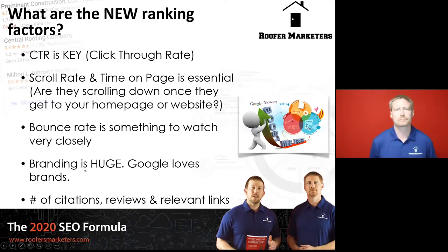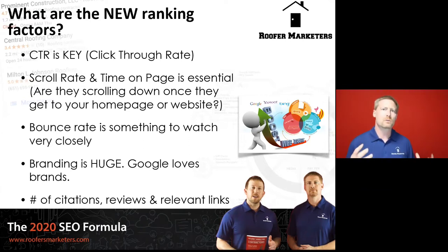Branding is huge, right? Google loves brands because they have authority. If you think of cola, you think of Coke or Pepsi, right? So having that branding helps Google trust your website. A local museum or something like that has a lot of authority, so it doesn't need a lot of links. It doesn't need a lot of other things because it has that offline authority.